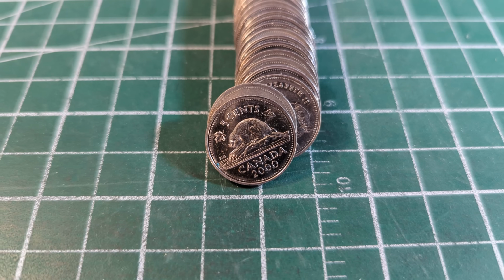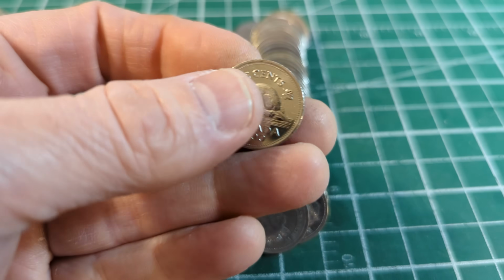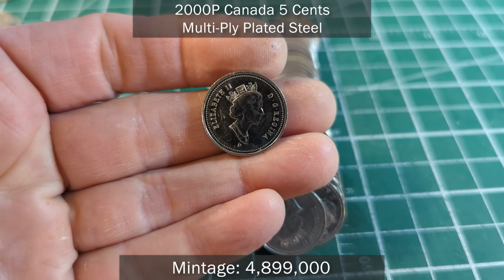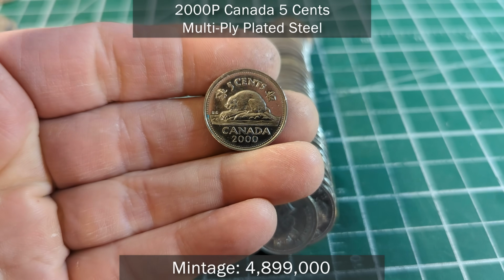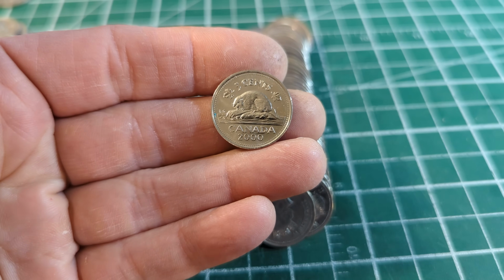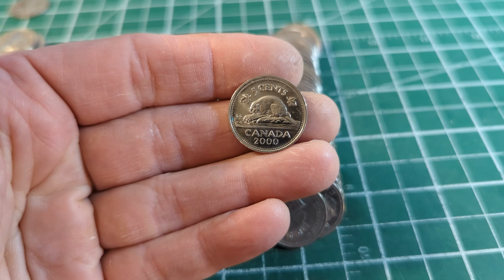Here's a nice looking 2000. You've got to flip these guys over when you get them, because some of them have this P composition mark. They are lower mintage. They are multi-ply plated steel. This was the transition year where it went from cupro-nickel to multi-ply plated steel. And this is the one you want to look for, with the P on the bottom. It's not a mint mark. It's actually a composition mark.